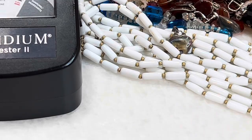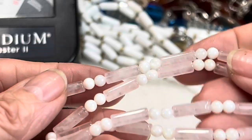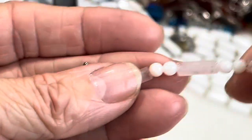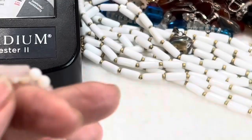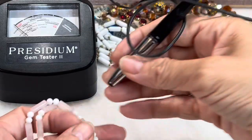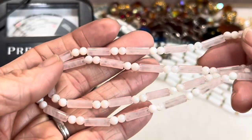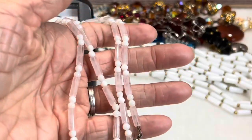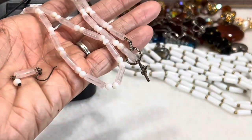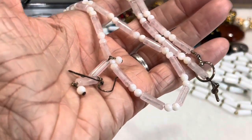I also got this rose quartz and mother of pearl alternating long toggle necklace here with a sterling silver clasp. It does register as a quartz, which is what rose quartz is. Super cute. It's longer. Oh, I think it's about 26 inches. You know, looking like that. And then I also got some matching earrings that go with it. And they are marked sterling silver as well. You can see they're a little bit tarnished, actually.